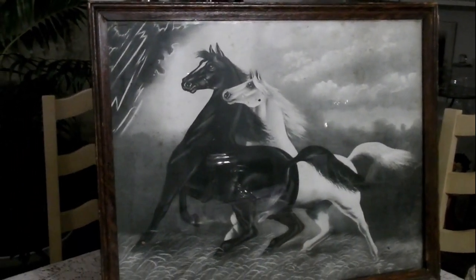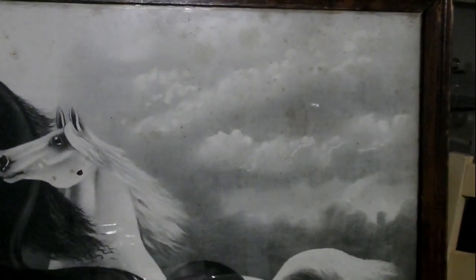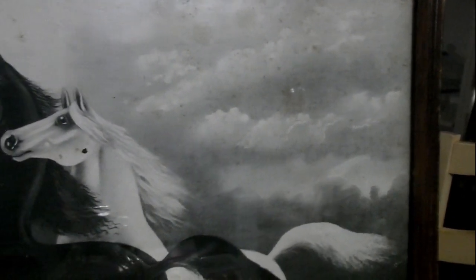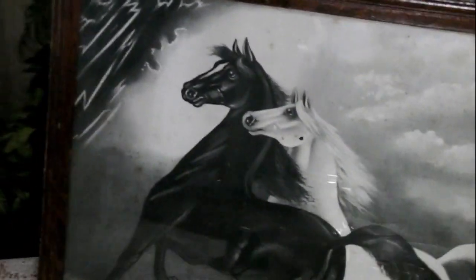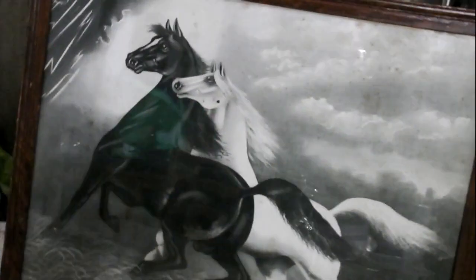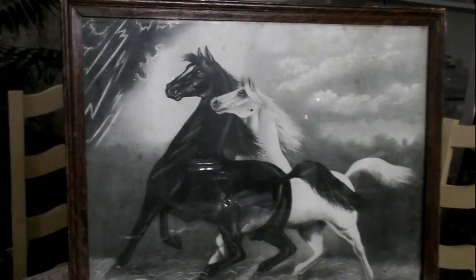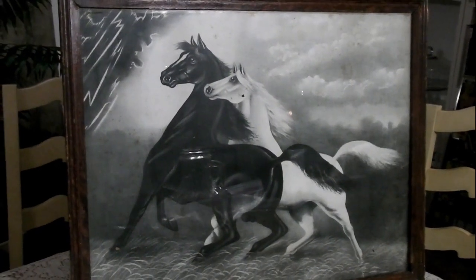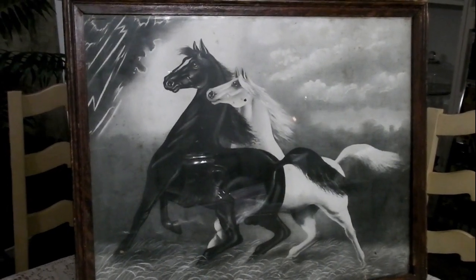But that's a total win. That's fantastic to find that. I love this picture. Just look at the clouds. Just being in black and white, it just has a mysterious look to it. Oh, you can tell it does. Just getting some glare off the lights. So I'm kind of moving the camera around a little bit. You can get a little better look at it. But fantastic. That was a good deal, and we paid $5 for it. $5. I couldn't believe it when I saw it, the price of what they're selling for.